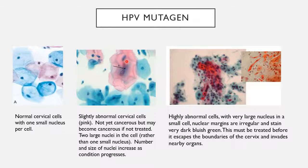So the nuclei inside the cell, nuclei is just plural for nucleus, they are getting larger. So here's a normal nucleus, and here's the nucleus here. And we have two of them, and they're getting larger. So that's an indication that changes are starting to occur. It's not yet at this point cancerous, but it could become cancerous if not treated. So if they see that you have this stage here, they can remove those cells from the cervix and try to get rid of the cells at that point.